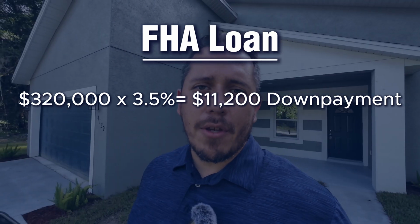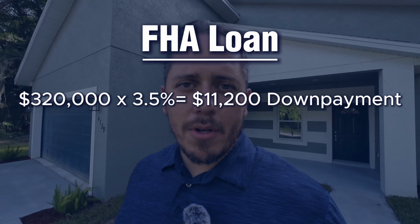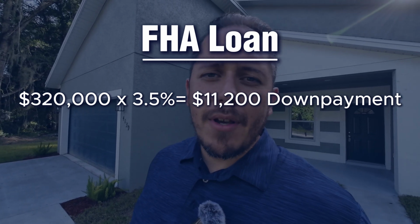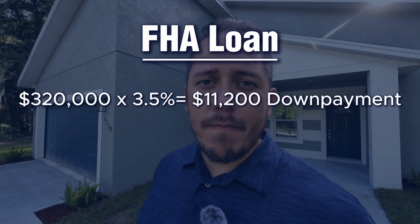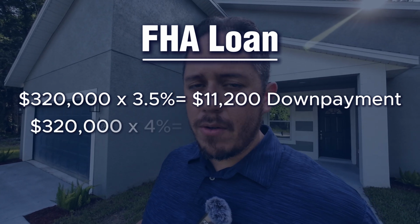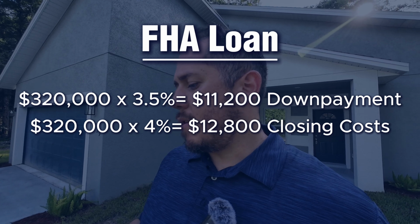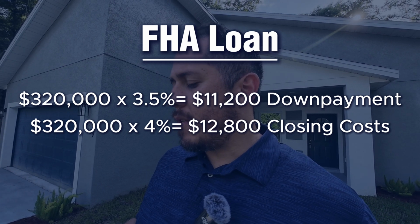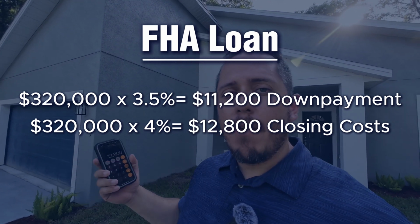Now, we do have to account for closing costs. That's something that we could typically negotiate with the seller, depending on how long these houses have been on the market, how motivated the seller is to sell this home, right? But closing costs tend to amount to maybe 3 to 4%, which I mentioned earlier when I was talking about the VA loans, right? So let's see what that looks like. Keep that $11,200 aside for right now, and let's calculate a 4% closing cost, right? So the $320,000 times that 4% is going to be $12,800 for closing costs at 4% for this property.